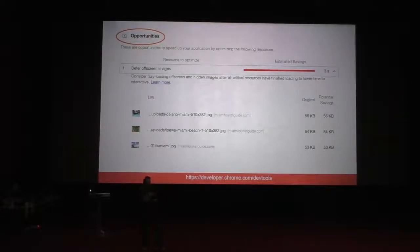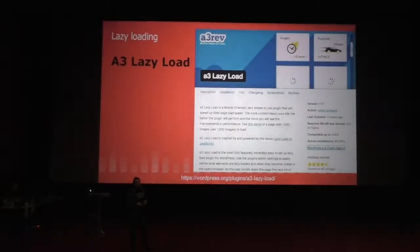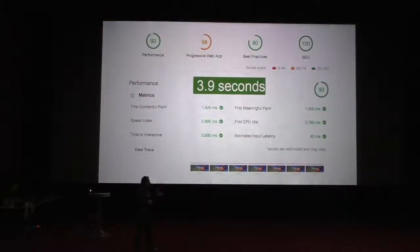Another nice feature, when you scroll down the Lighthouse report, Google will also give you opportunities on what you need to optimize. Well, in this case, Google advises to use lazy loading for images. Lazy loading for images will be a native feature in browsers, Chrome will be implementing it soon. But for now, I'm using a WordPress plugin to lazy load my images. Well, just by using this plugin, I was able to get my website down to 3.9 seconds. So, all right, finished.